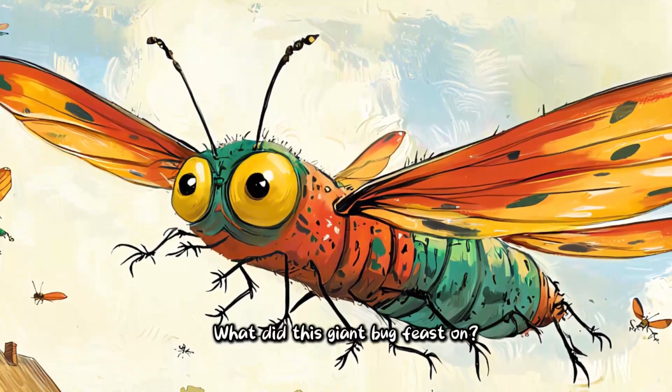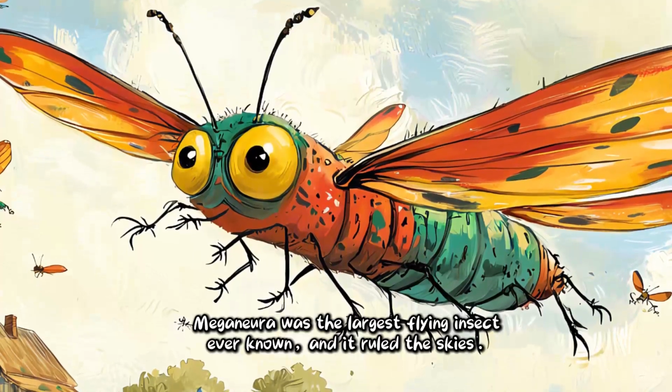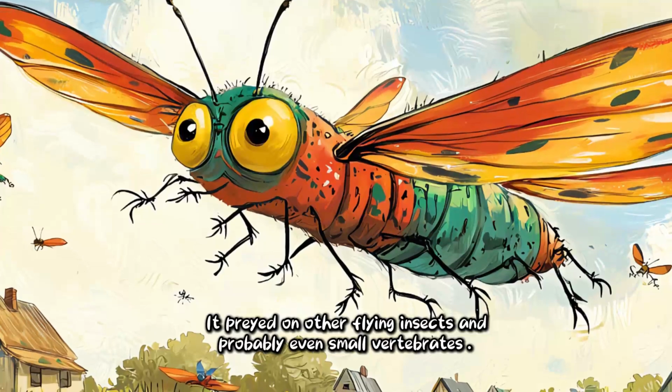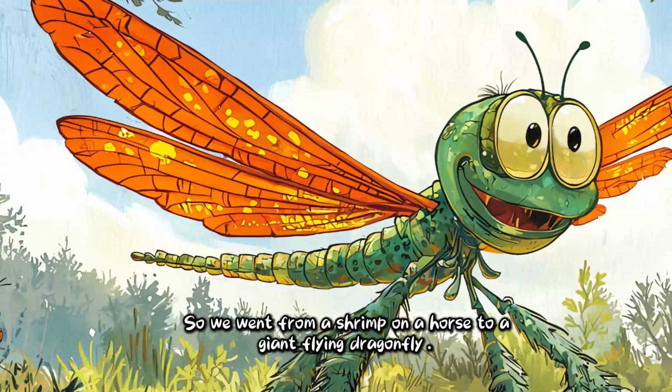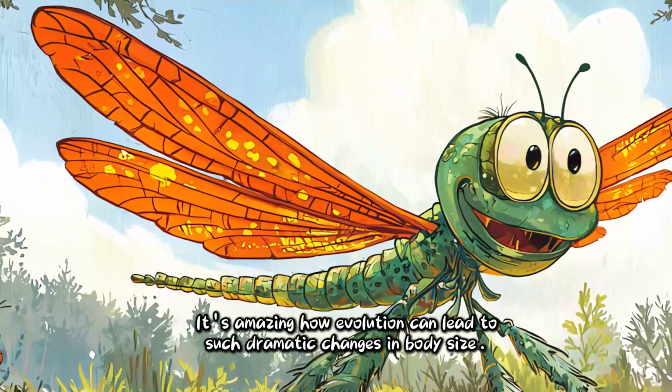What did this giant bug feast on? Meganeura was the largest flying insect ever known, and it ruled the skies. It preyed on other flying insects and probably even small vertebrates. That's incredible. So we went from a shrimp on a horse to a giant flying dragonfly. It's amazing how evolution can lead to such dramatic changes in body size.